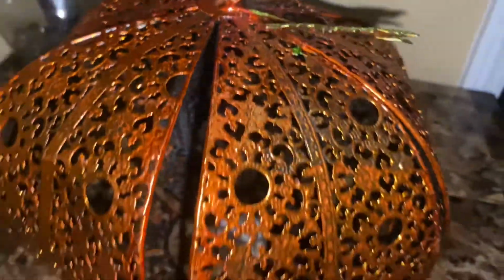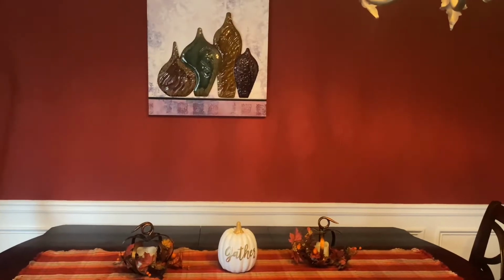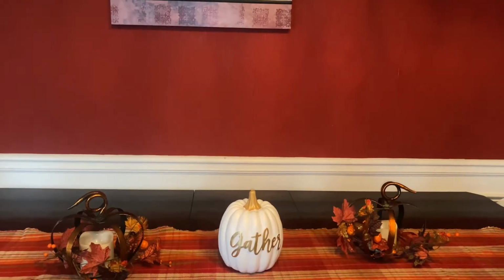This little, I call this my Cinderella pumpkin. It's gold, orange, and I put a little tea light in there. And then there's a family sign from Party City.